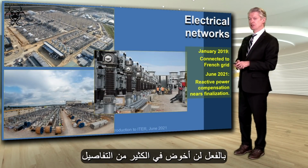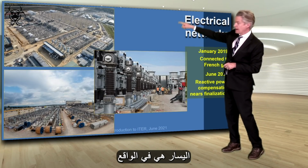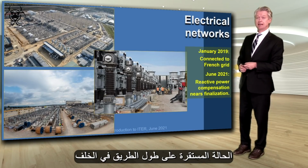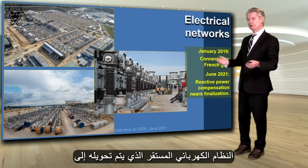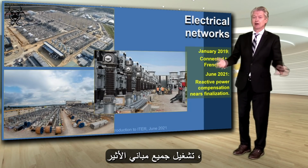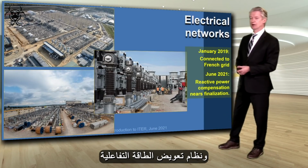I won't go into too much detail here, except to say that the photograph you see at the top left is actually the steady state all the way at the back. That's the steady state electrical system, which is converted to the French grid. That's powering all the Iter buildings. It's the normal system. And then we have what we call reactive power compensation.